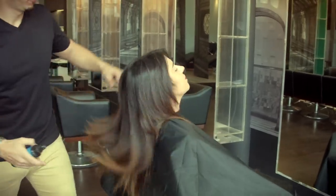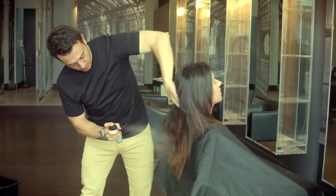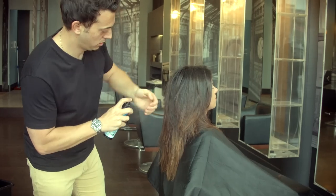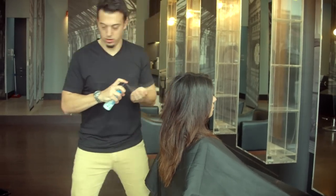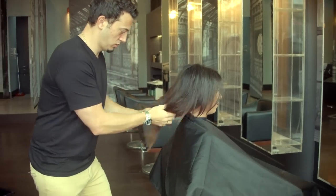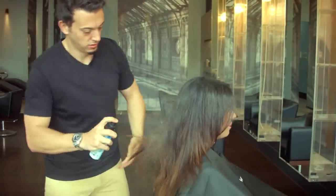All right, so now we're going to spray some mess maker in it. Head back. Might want to close your eyes, I might get a little bit of overspray. So we're going to spray some of this mess maker. Sprayed some in my hands. It's great to give it some texture.